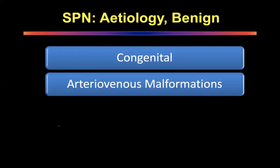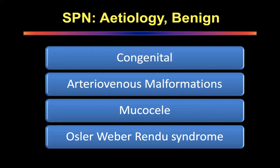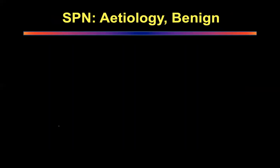Very often you might have an AV malformation, and that's not a problem. AV malformation can be treated, but it's not malignant. The whole key of all of this is to understand what is a malignant SPN. You can have a mucocele, or you can have what is called Osler-Weber-Rendu syndrome. Okay, and I'll talk about that in a minute. I'll show you some pictures.